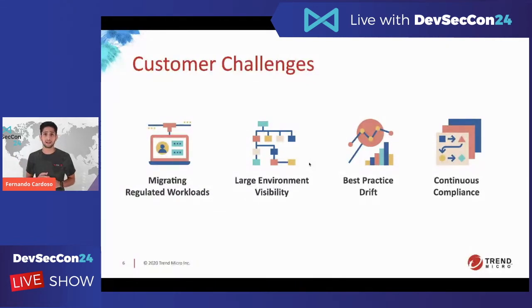The other important aspect is continuous compliance. If you have a regulated application and you want to migrate to the cloud, there is a specific thing that a lot of people forget, which is the shared responsibility, right? When you go to the cloud providers, there is a shared responsibility model where they show you what is the responsibility of the provider and what is your responsibility as a customer to make sure your application and your data are running with PCI DSS compliance, HIPAA compliance, ISO 27000 compliance, and so many others, right? It's important to always look for those four challenges that a lot of customers are having today.